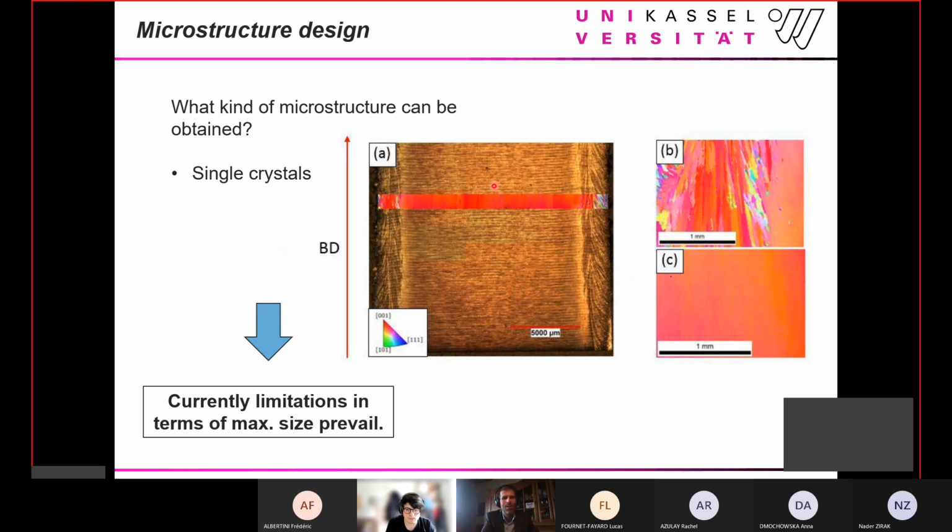So I'm allowed to show this for Inconel 718, but of course this is not the most interesting nickel-based alloy in this regard, but it's possible in other alloys as well, I can tell you.